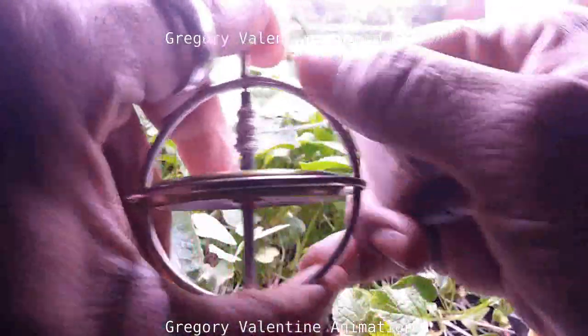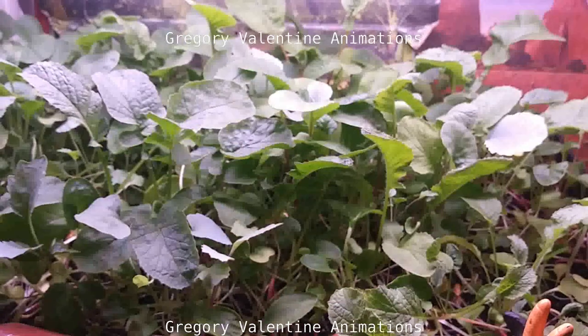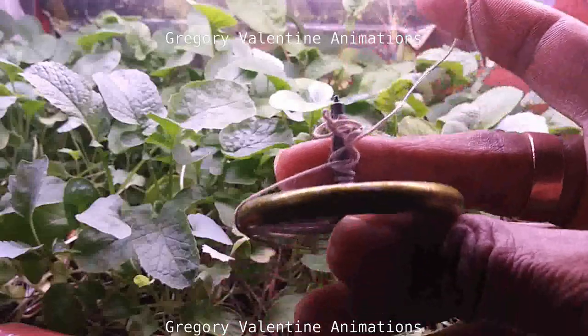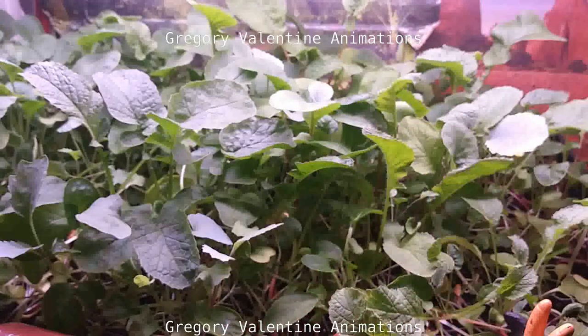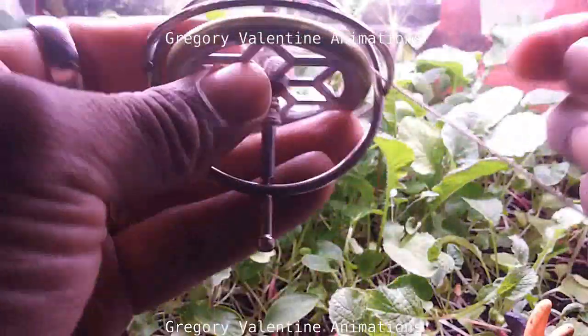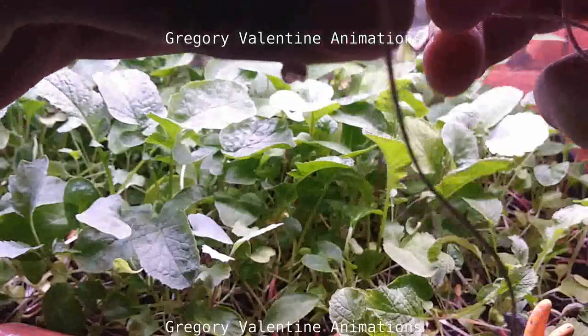1, 2, 3, and... Okay, that's exactly why you don't have it like that. It came apart. Let's try this again. That's what happens when you pull it with too much power. Don't know your own strength there, Griggy. Alright, so it goes over here. It's kind of wrapped around, and rewrapped around. So. Oh, look at that. Goodness.